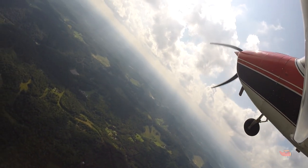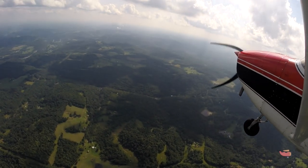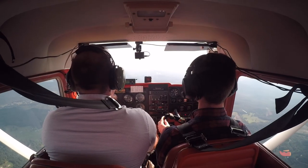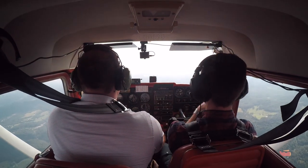A little fast. We're a little fast. You're good, just reduce the power. Just a little bit. Here comes our stacks. Roll it out. Add a little right rudder. Perfect. That'll be good, actually. And then a little nose down trim and pull that power back. Back a little more. That's it. To the standard. All right. Second time doing it. All right, back to the right when you're ready.